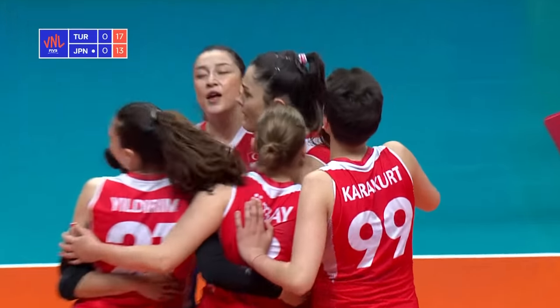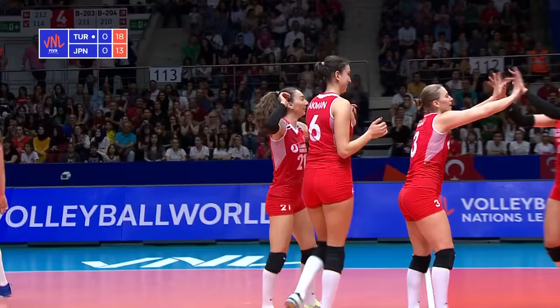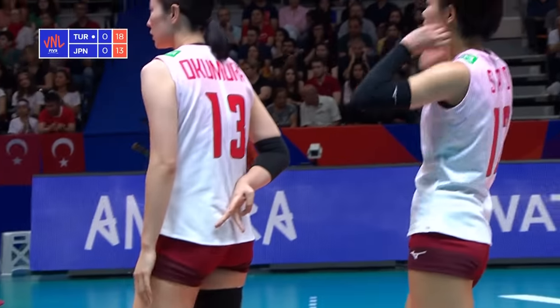Big hit at the net. From the leading scorer in the match so far, Gunes goes to 6 points on that, her fourth point-winning spike. Turkey lead by five.